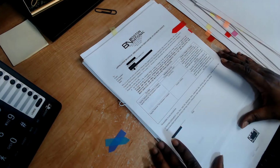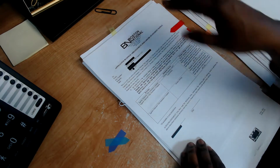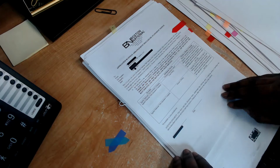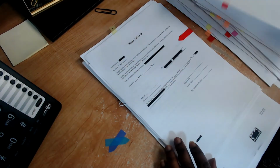Affiliate Business Arrangement Disclosure Statement. Boston National is your title company. However, if you see Agents National Title Insurance Company, just know that they're affiliated with your title company, Boston National. You'll go ahead and sign and date to acknowledge.